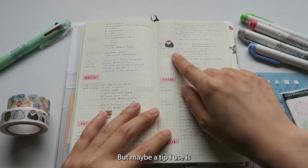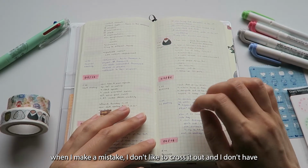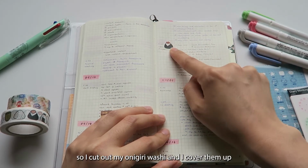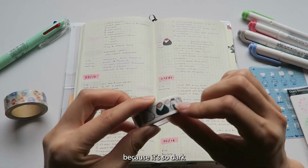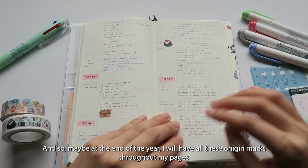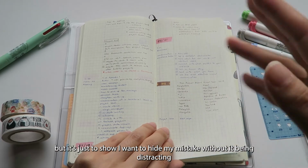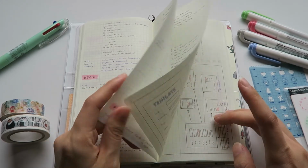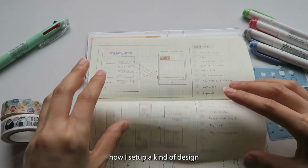But maybe a tip I use is when I make a mistake, I don't like to cross it out, and I don't have white-out that is this paper color. So I cut out my onigiri washi and I cover them up because it's so dark that you cannot see the mistake through it. So maybe at the end of the year I will have all these onigiri marks throughout my pages, but it's just to show that I want to hide my mistake without it being distracting. And so yeah, this is how I set up the design.